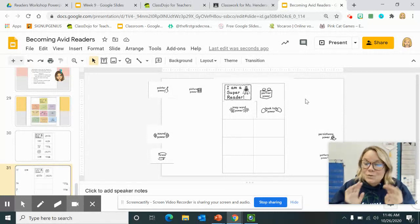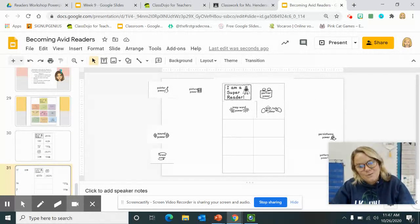So, enjoy reading today. Think about all the superpowers you've been using. You are all experts at so many of them, but we always have room for improvement, which means we'll always have some that we can get better at. Have a fabulous day reading, and don't forget to drag over the ones that you need to practice more. Happy reading, my friends!